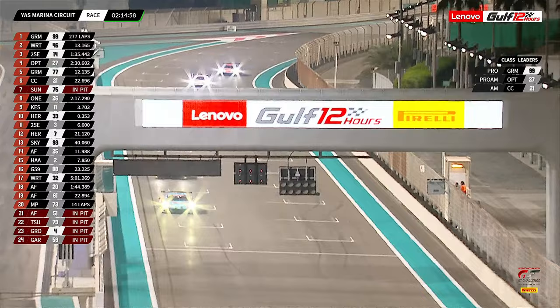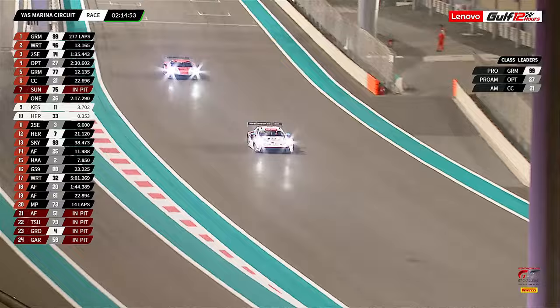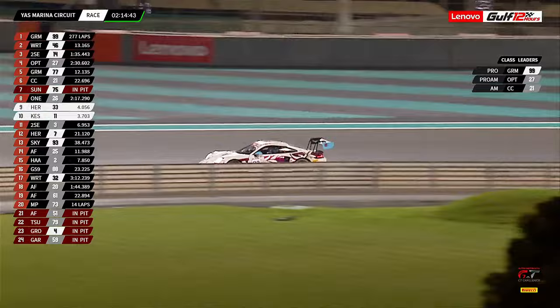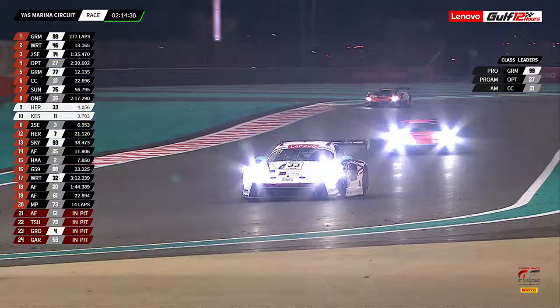Number 93 has been reported to the steward's office. Well, that's the team manager for the fourth track limit infringement, so possibly another penalty. That's Sky Tempster Eddie Cheever. Now, I wonder if he's just picked that up as well. It makes you wonder, because every time that Eddie Cheever has been behind the wheel of that car, that's when it's picked up track limits warnings. And Eddie Cheever was picking them up in the first part of the race.